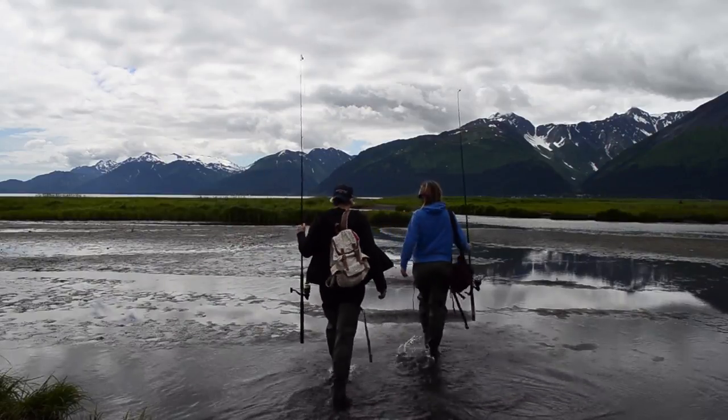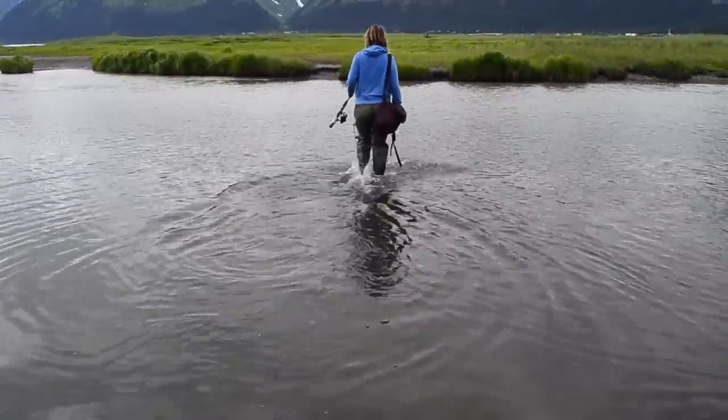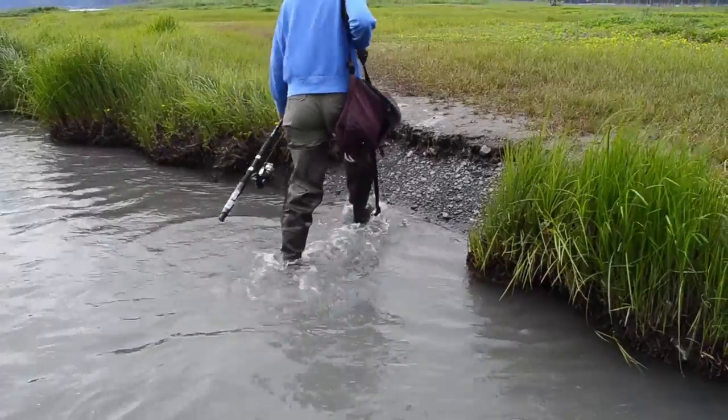In the Kenai Peninsula, you're allowed to snag fish in brackish saltwater, so sometimes you have to hike out pretty far to get the incoming tide.